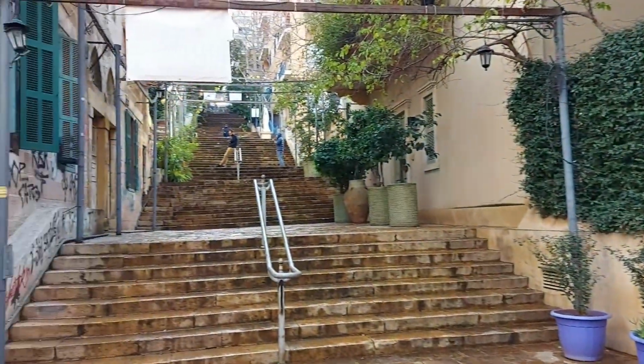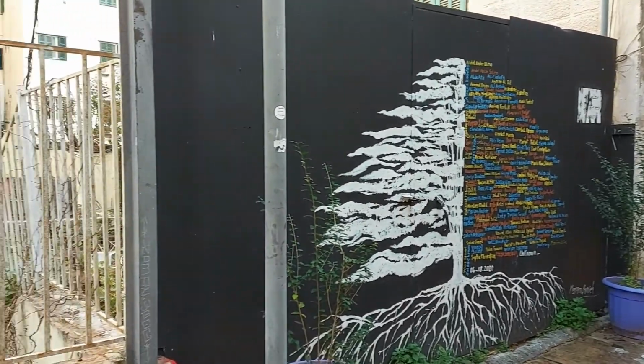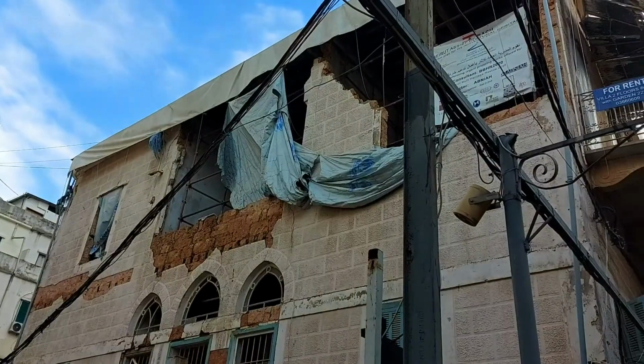The stairs are also referred to as l'escalier de l'art due to the numerous Gemmayzeh art exhibitions that take place in the stairs since 1973.